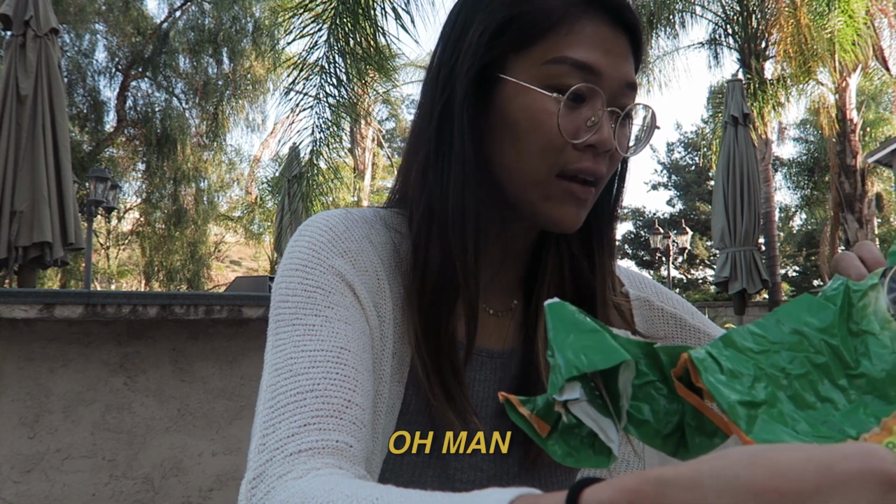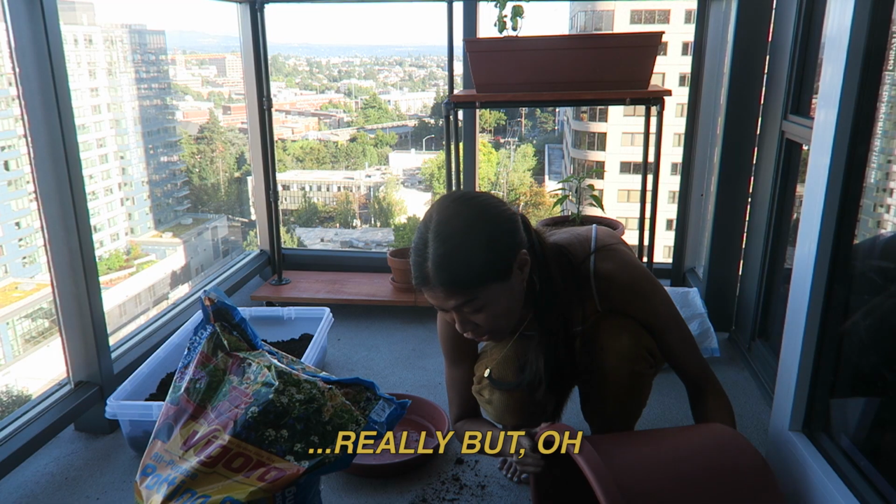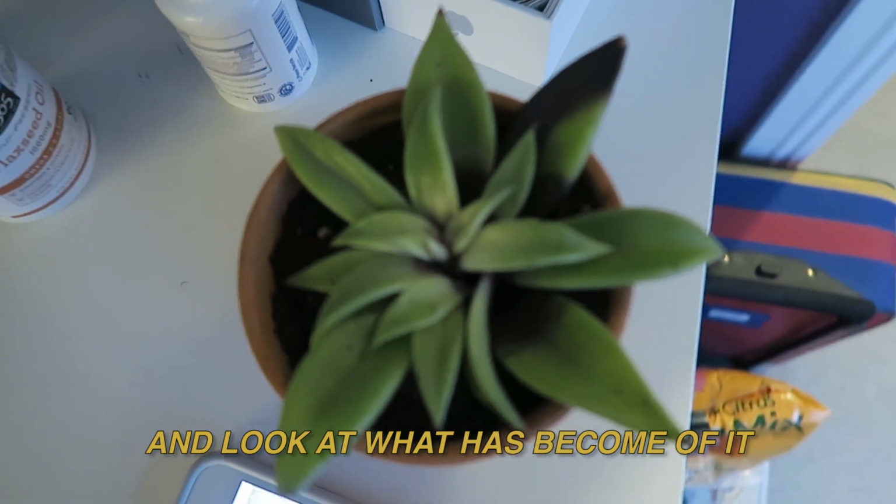Oh man, I don't think this soil looks very good. Really? But I just crushed it! And look at what has become of it. But I wanted to document my growth and share it with you all.